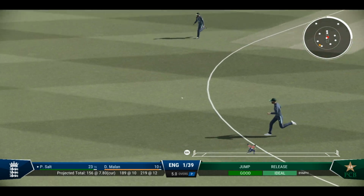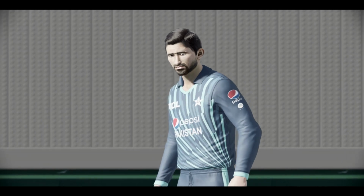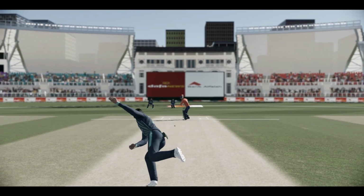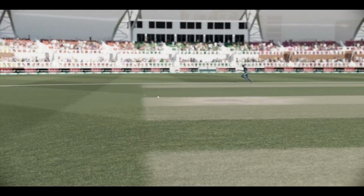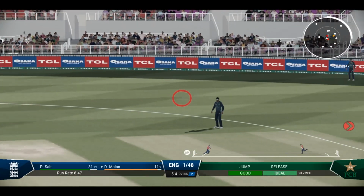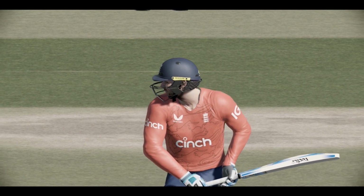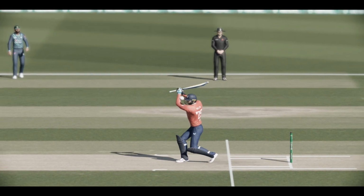Picks the gap perfectly. That was a boundary the moment the ball left the bat. Can't time that any better. Perfection. You can see how good this pitch can be for batting. Yep. Great shot. Placement exquisite. Threaded it through brilliantly. All timing on that shot.